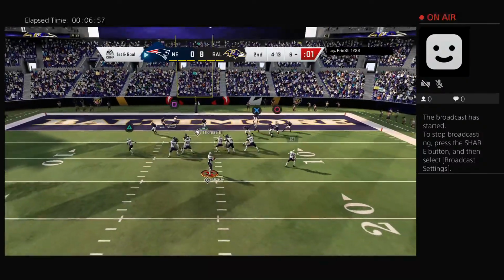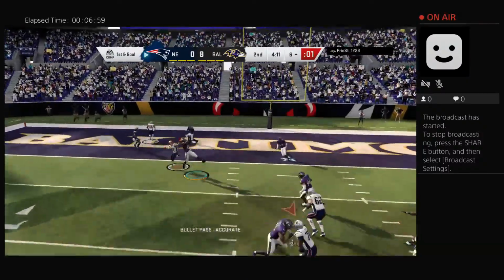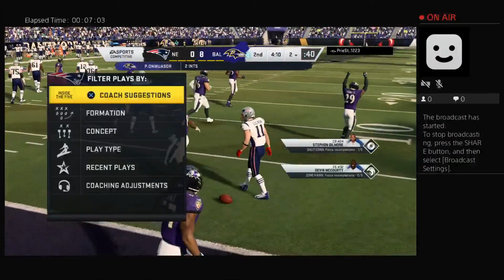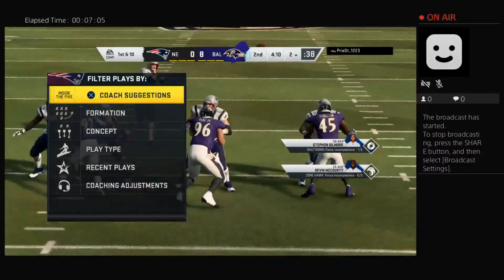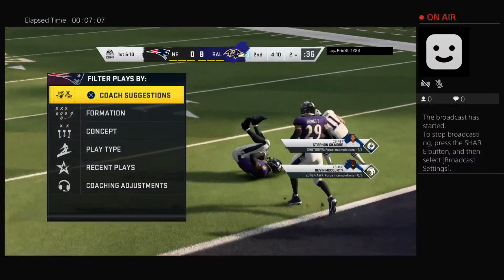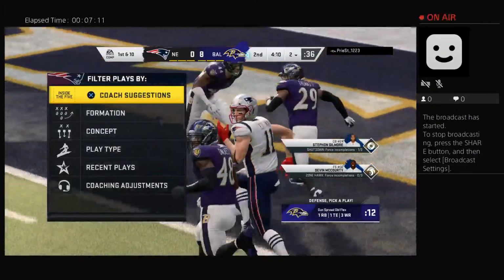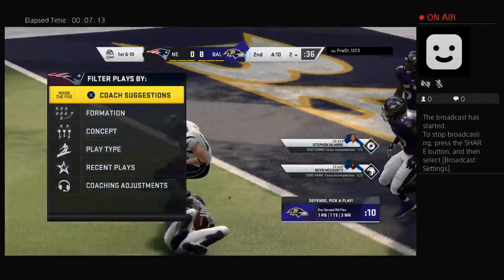Snap comes at 1, and it's Brady. Is this intercepted? It is. It's intercepted. Picked off by Patrick Onwuasor. And a big turnover there as his guys will get the football back. The Ravens take over 1st and 10 at their own 2-yard line.